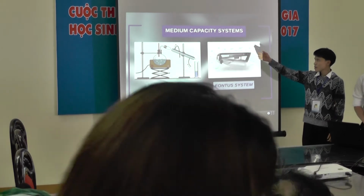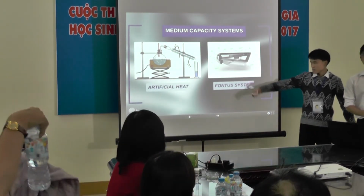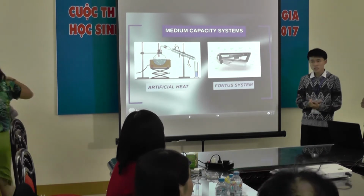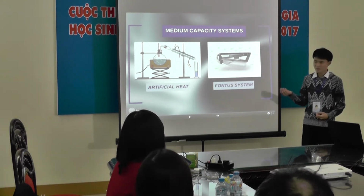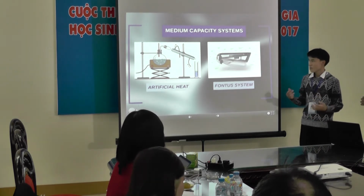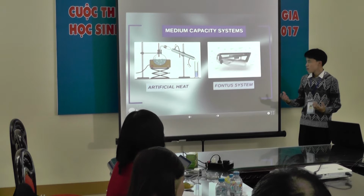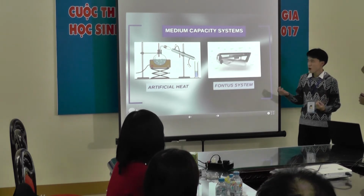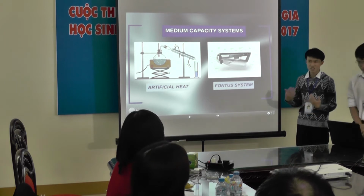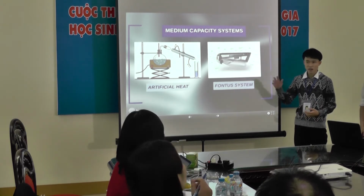And there are medium capacity systems. This is an atmospheric water system. They are quite simple, but they require much energy to work, and the water creation capacity is not high. It's not enough to provide water.